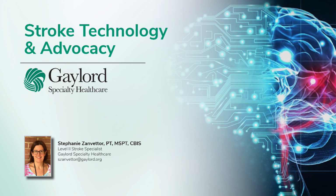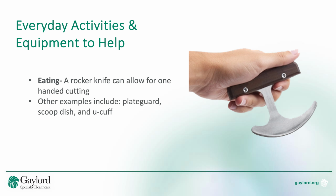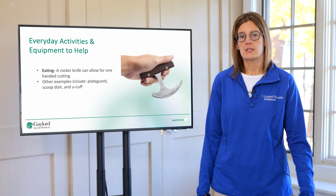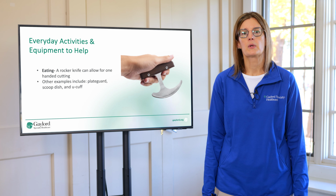I am a clinical specialist in stroke, and for today's video, we're going to be talking about stroke technology and advocacy for stroke survivors. So certainly we know that technology exists on both high-tech as well as low-tech types of tools that can help stroke survivors in their recovery. We're going to talk about a couple of low-tech tools, but extremely helpful and beneficial tools that an individual may be exposed to in their time here at the hospital working with us.